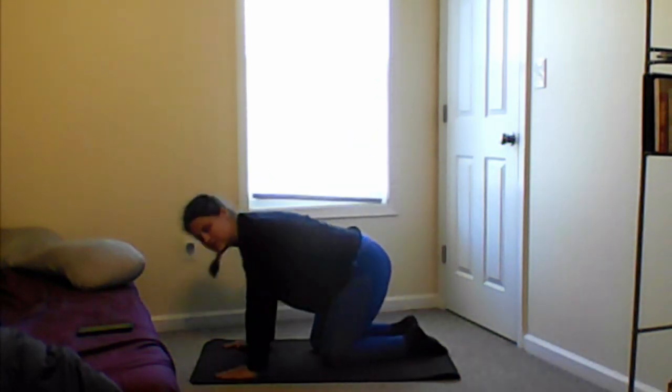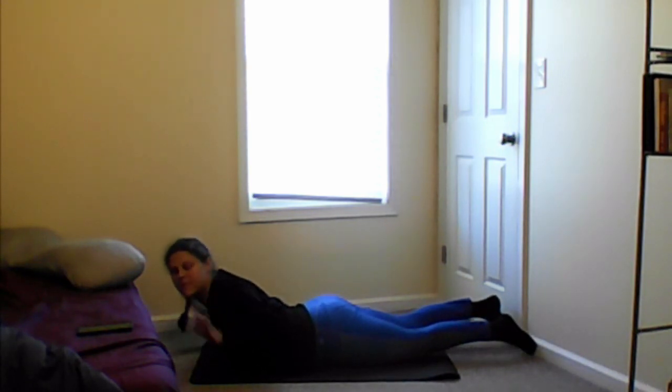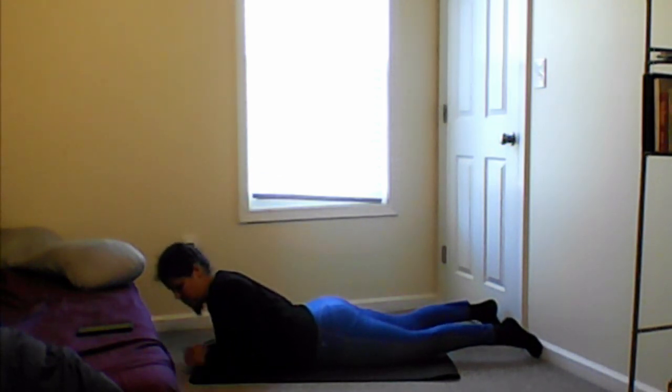We're going to do one more pose. This one is called cobra. You're going to start by laying down all the way. Put your hands by your shoulders and lift your chest up. You can look straight forward or you can put your head back a little bit. 1, 2, 3, 4, 5, 6, 7, 8, 9, 10. And rest. 1, 2, 3, 4, 5.